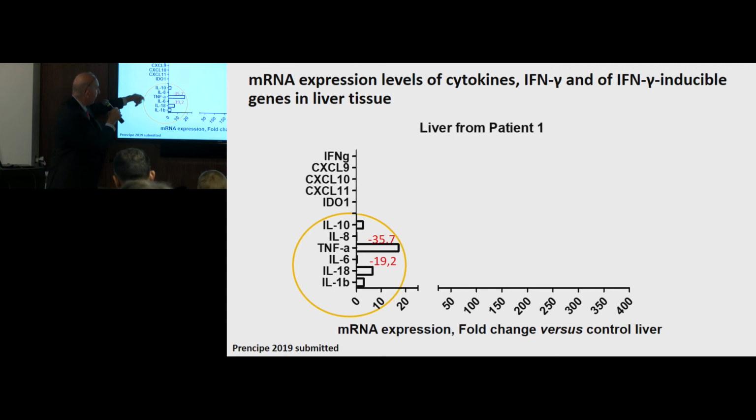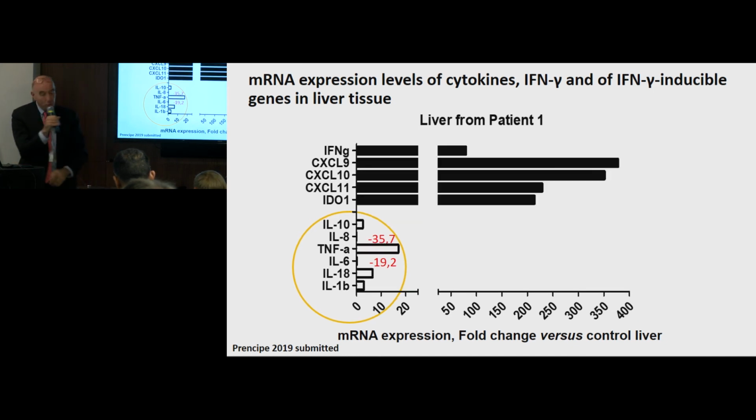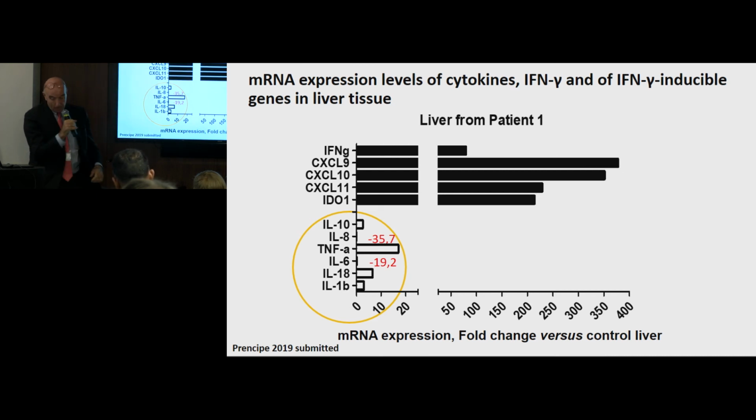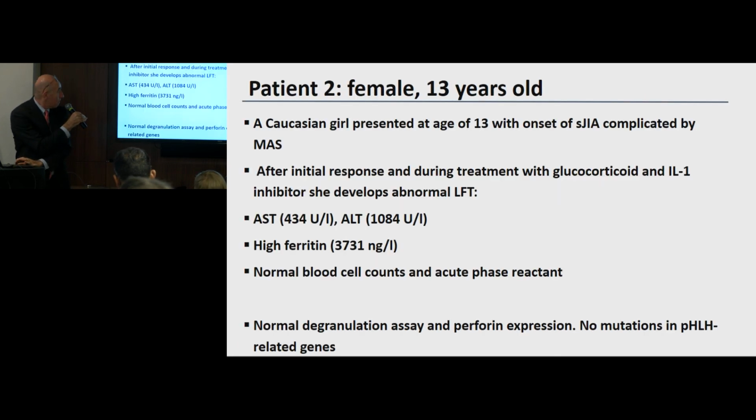So we looked at the standard pro-inflammatory cytokines. The numbers in red mean that these genes, IL-8 and IL-6, are downregulated compared to a control liver. The control liver is from a patient with autoimmune hepatitis, so it's an inflamed liver. But when we looked at the interferon gamma expression and the interferon gamma inducible genes, it's clearly significantly higher than the control. The patient was treated with high-dose glucocorticoid and cyclosporine and did well. Unfortunately, his transaminases are coming up again.